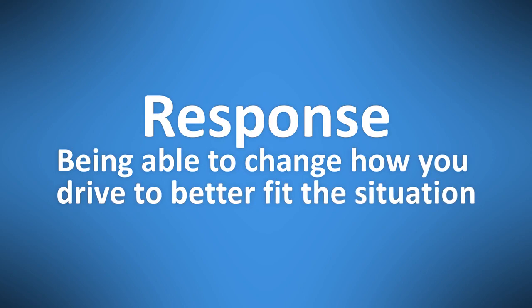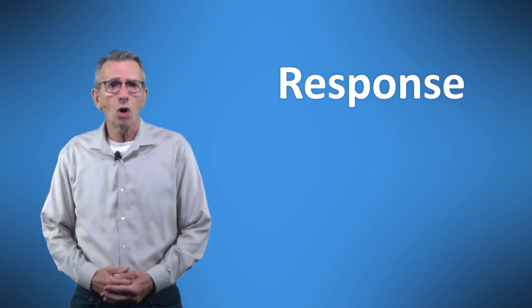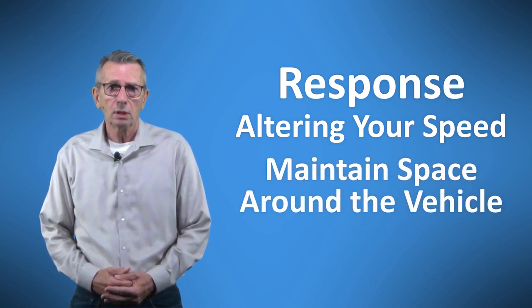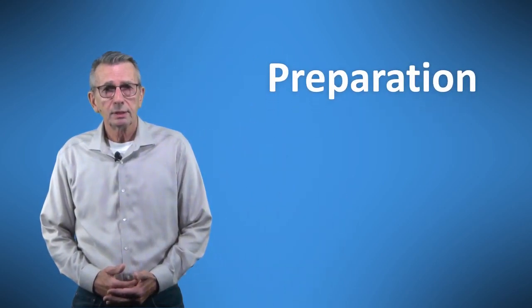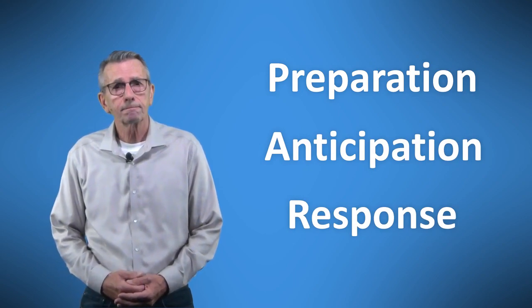Response means being able to change how you drive to better fit the situation. Being responsive means skills like altering your speed as necessary, trying to maintain enough clear space around the vehicle, and knowing how to navigate a turn or other maneuver to suit the environment. Skills like that. Ultimately, response comes down to the daily driving habits that characterize a safe driver, as well as the responses to a hazard or emergency that can hopefully help you avoid a crash. We'll be using those three tools: preparation, anticipation, and response as a framework for defensive driving in this class.